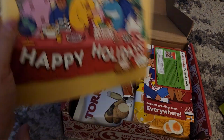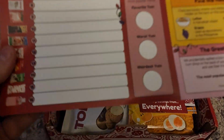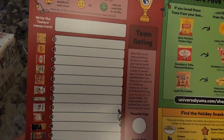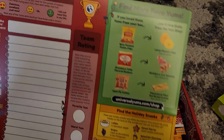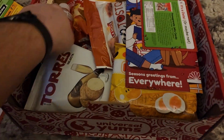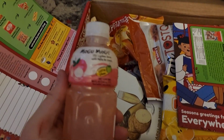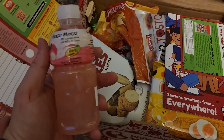So this is the 2022 box. Happy holidays. Just like every other box, you can rank all your treats best to worst, and then there's information about the treats from the last box and how they ranked. Man, I am loving that they're adding drinks. This is a whole new thing the last 4 or 5 months.